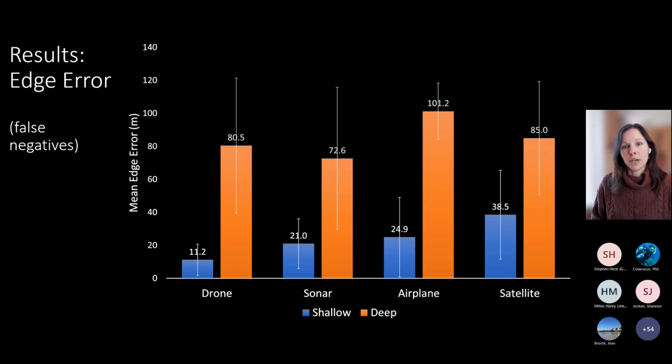At the deep edge, shown in orange here, error varied by data type, but ranged from 72 to 101 meters. If you note the standard deviation bars, all of the methods had errors at the deep edge upwards of 120 meters from the photo interpreted edge. I was especially surprised that the sonar deep edge was nearly as high as the other methods. I was surprised because one of the strengths of sonar in remote sensing is that it's unaffected by water clarity. So this makes me think that the edge dynamics and density might be just as important as water clarity across the methods.